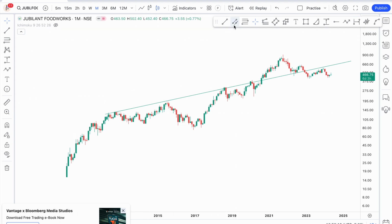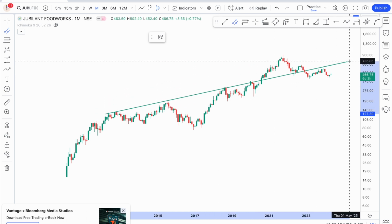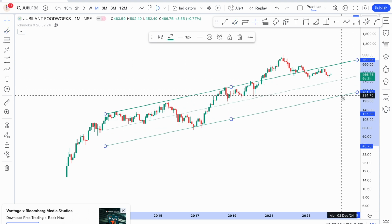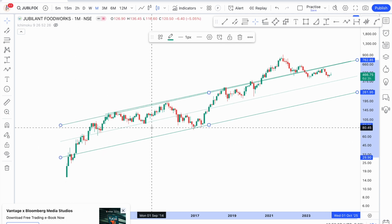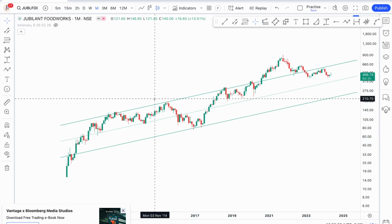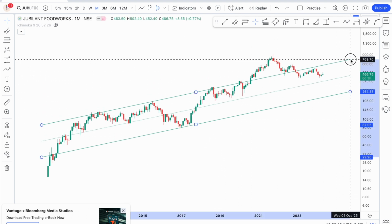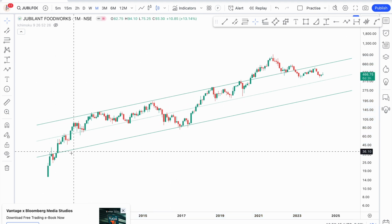Now we will try to draw the channel. We'll take the resistance at the base one, try to match this, and draw this. Now we know why it has taken the support here, and again it is going up within the channel. Now we will remove this resistance. Maybe the stock previously behaved within this channel. Okay, fine, I think this is working well.